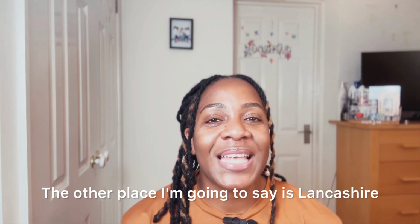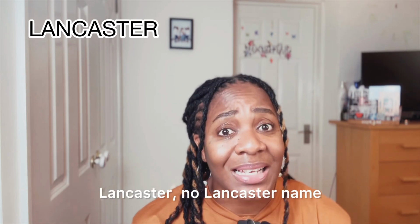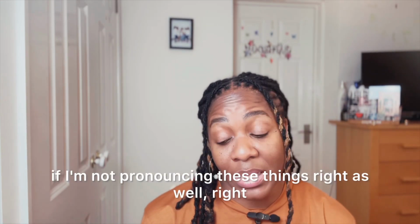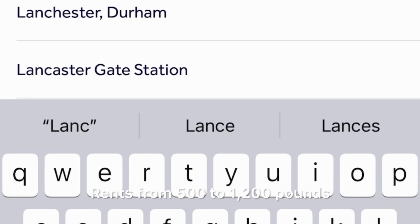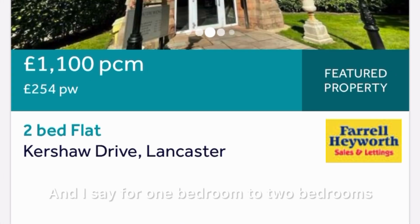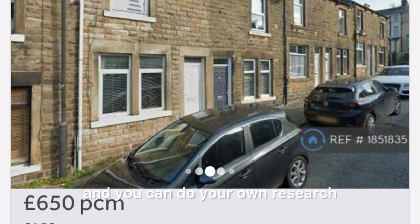The other place I'm going to say is Lancashire. Now, Lancashire, Lancaster? Forgive me on this pronunciation if I'm not pronouncing these things right. I think it's Lancaster, right? So Lancaster also is another very, very affordable one. Rents from £500 to £1,200. Listen to me, and I say for 1 bedroom to 2 bedrooms. It varies. You can see from there, and you can do your own research.